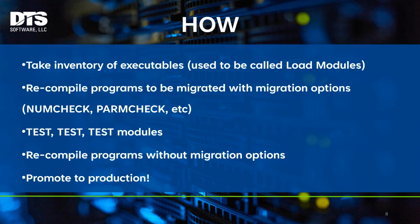And by the way, some of my customers don't want to do this. They just want to recompile, run a full regression. If it passes, put it in production and go. That could hide invalid data problems for the future, by the way.